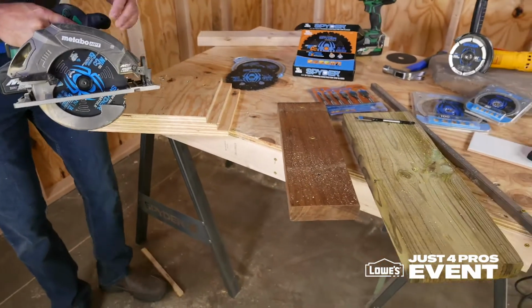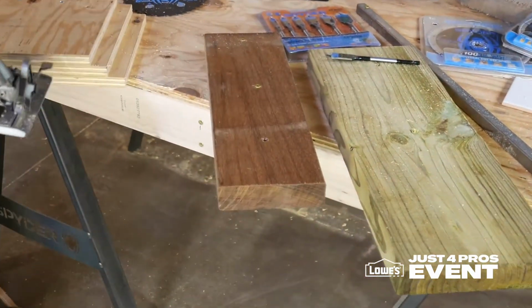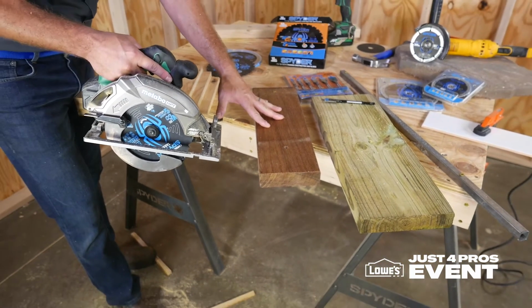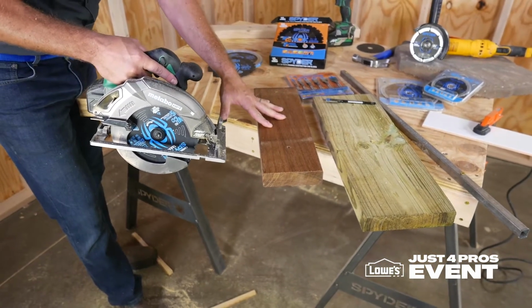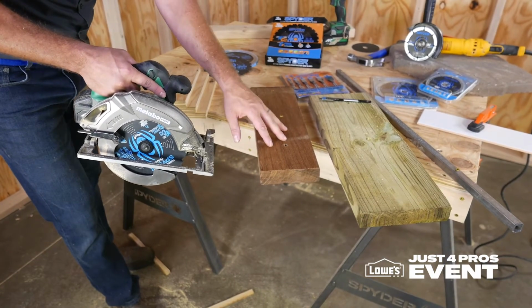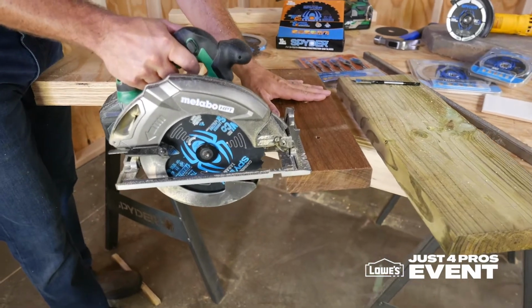Next, I'll use the Tarantula on Ipe. This is expensive, premium wood. It's rot resistant and has a 70-year life when out in the elements. It's primarily used for decking, and it is super durable and super hard. A conventional blade won't make many cuts on this material.